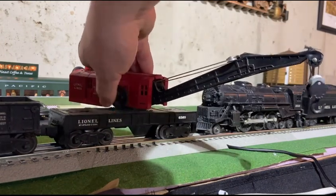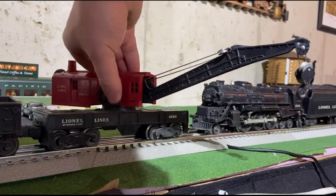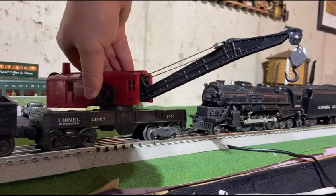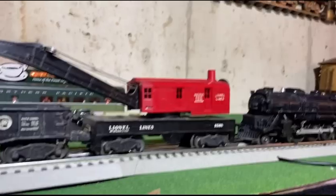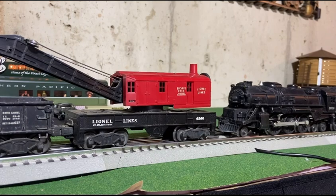Let's see if it actually works. Sometimes it does, sometimes it doesn't. But it works. You can see it. Sometimes it's going up, sometimes it's going down. But I don't want to wreck it. This crane car is very nice. We'll probably switch it out with the train. Switch the cars out and put flat cars, gondola cars, and have the crane car riding behind like a post-war work train.